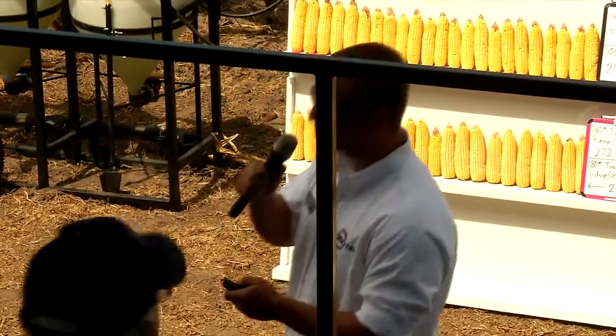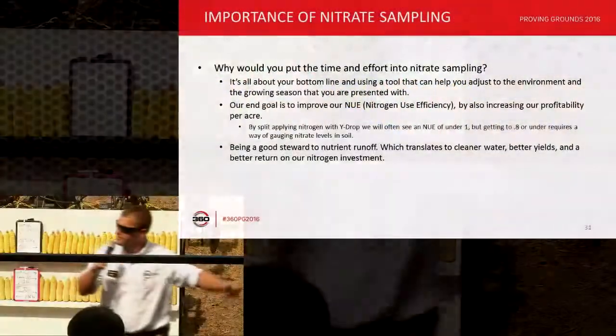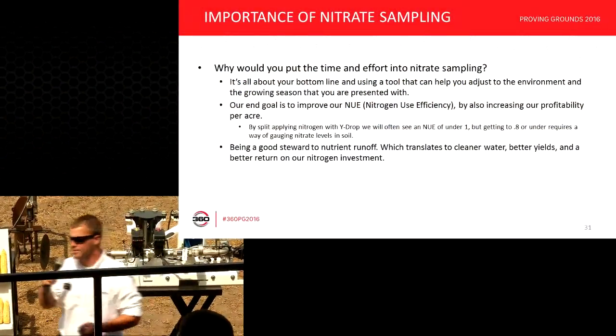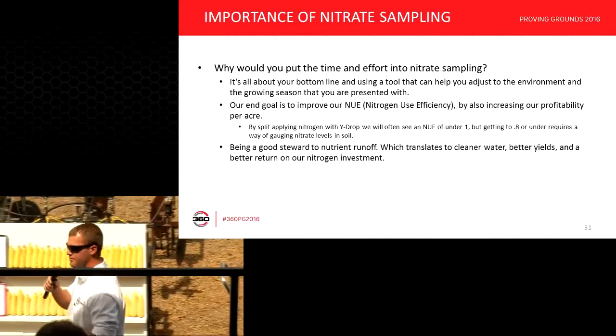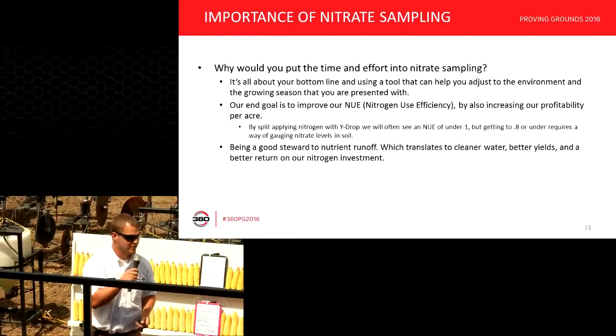But just a quick question here. How many of you guys are using a SeedStar system or a Monsanto FieldView system to verify your seed assets in the field? Quite a few of you, actually.